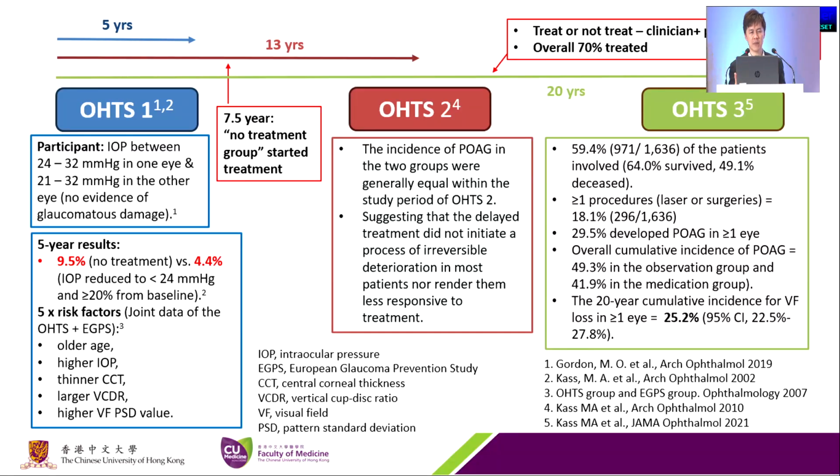So it's a massive cohort with 20 years of follow-up. In the first 5 years, it was a randomized controlled trial, treatment or no treatment. It shows that after treatment, obviously you reduce the rate of developing glaucoma by half. They also identified important risk factors, combined with the European Glaucoma Prevention Study, including older age, high intraocular pressure, thin central corneal thickness, a large cup-disc ratio, and also high pattern standard deviation value, which I'm sure are quite familiar to most people here.